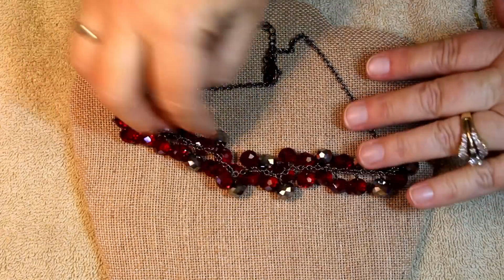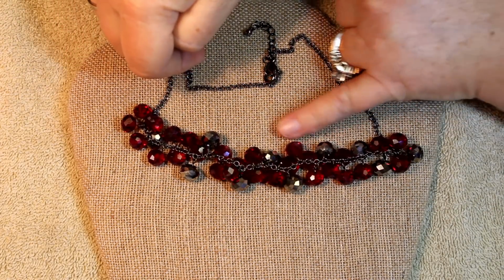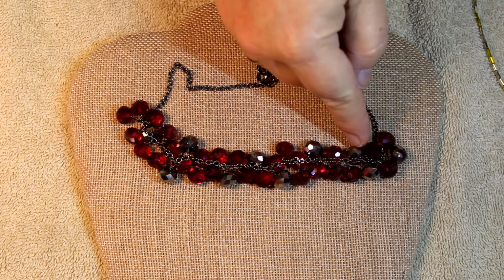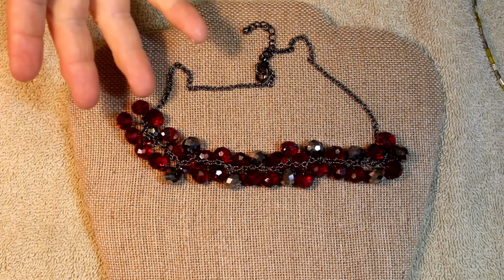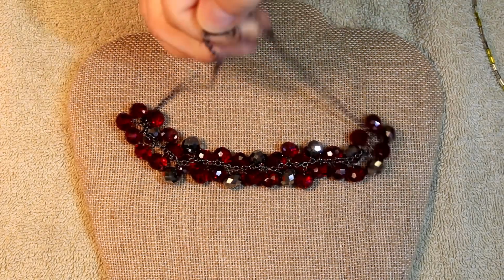All right, now with this one, these red beads are just simply fabulous. We have the metallic coated glass beads as well. I'm not real sure what their pattern was. I think either we're missing some gray or it's just kind of a splatter pattern, but really beautiful.